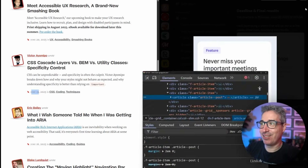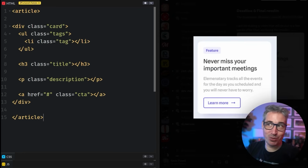So again, this is where having more context here could be useful, but maybe this doesn't really stand on its own. Like never miss important meetings. What's making us not miss important meetings, right? So elementary tracks all the events. Okay, we get a bit more context there. By the way, I know there's a typo in here somewhere, elementary. I just grabbed a screenshot from somewhere.